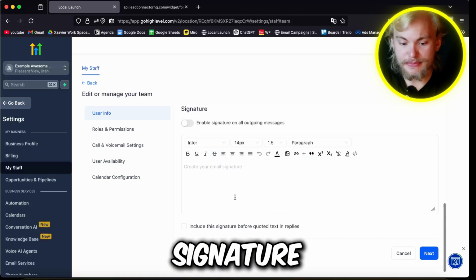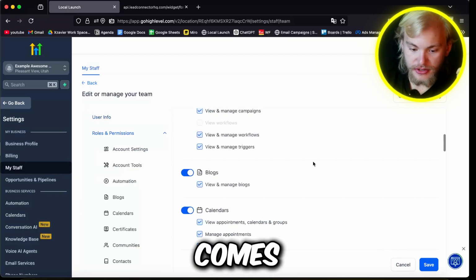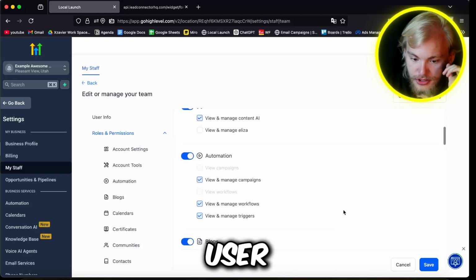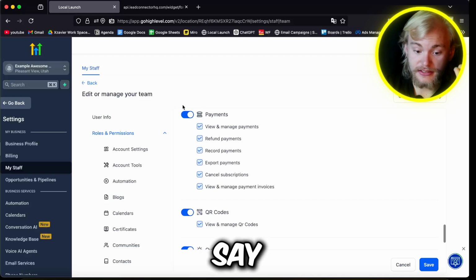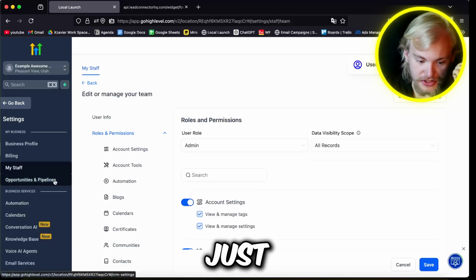You can create an email signature, so whenever an email is sent from this user, there's a specific signature that comes with it. You can also select all of the different permissions that you want them to have. So if you want them to only be a user, you can make it so they can only view and manage campaigns and communities, but have no access to, let's say, payments. You can get rid of that. I'm going to give myself full admin just to make it easy.